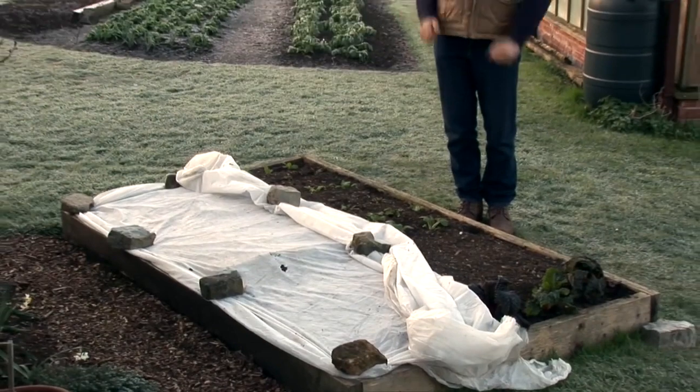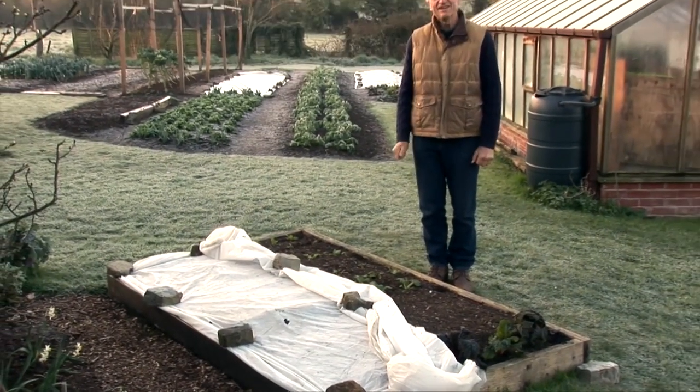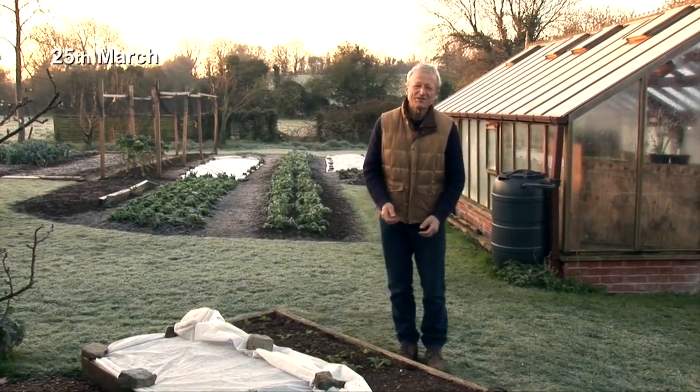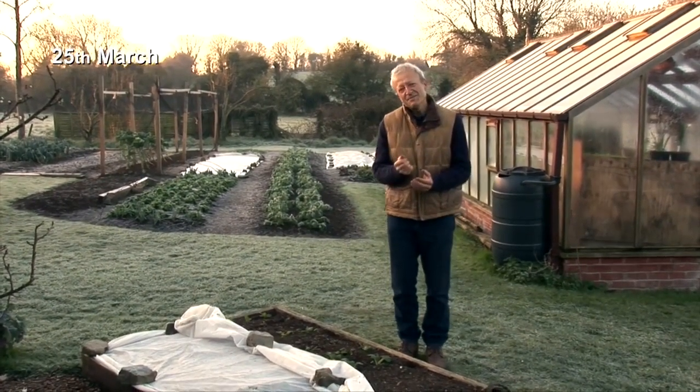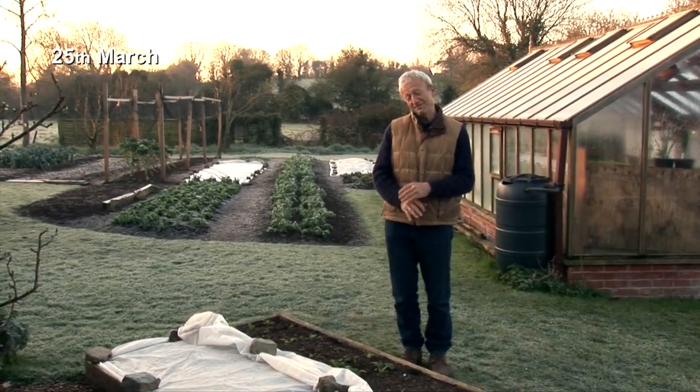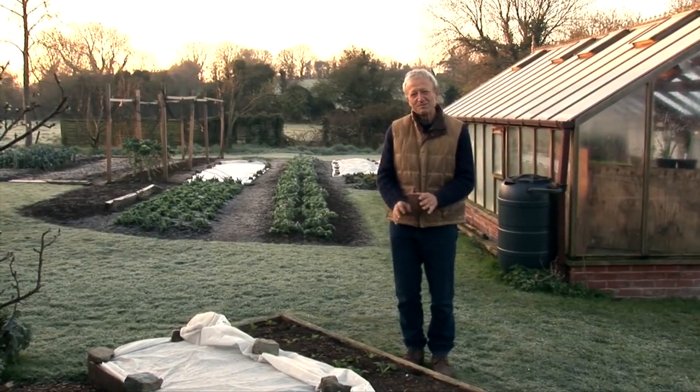I want to encourage you to grow more of your own food. It's such a healthy thing to do. Health of being outside and health of the wonderful harvest. And there are much easier ways to do it, I feel, than is often described, like no-dig. It's such a simple method.